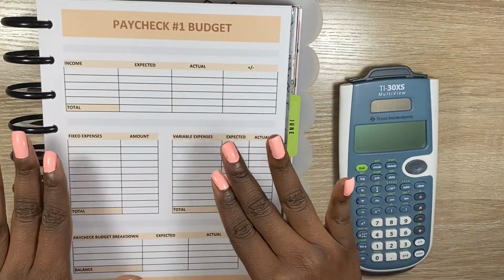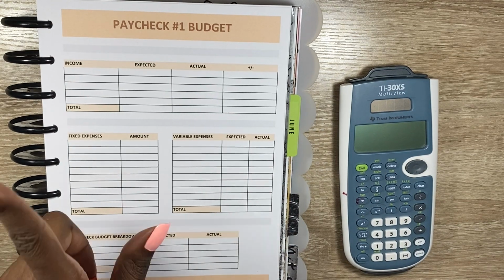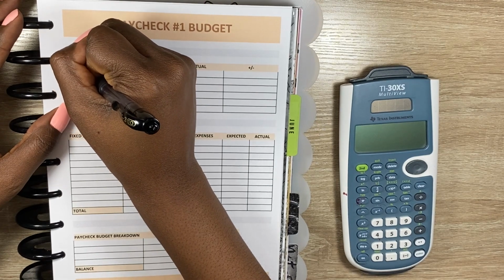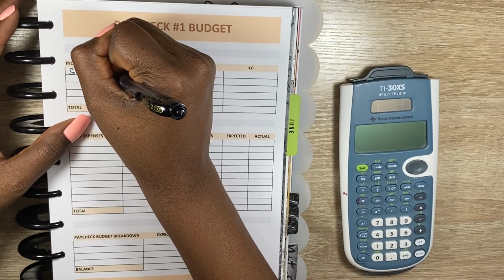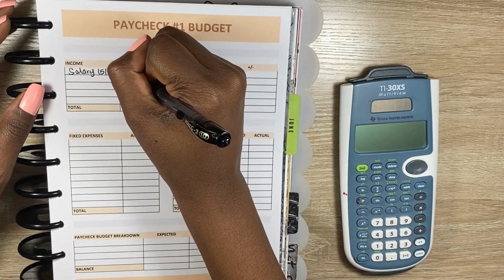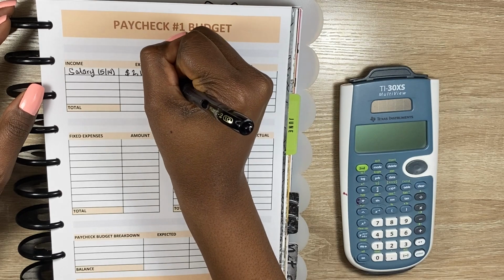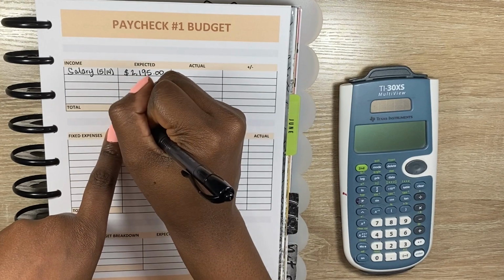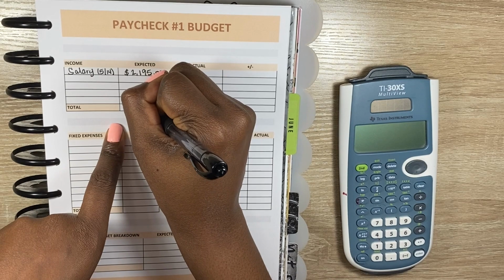Alright, so here is my paycheck number 1 budget spread. This is an Excel sheet that I made myself. Starting with my income for paycheck 1, I am paid bi-weekly for my full-time job, and my first payday will be on May 14th. I am expecting $2,195, and that's all I'm expecting for right now. So I'm just going to put that down as the total, $2,195.